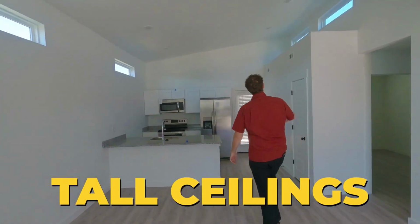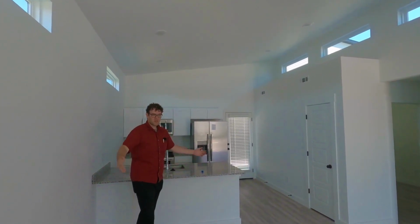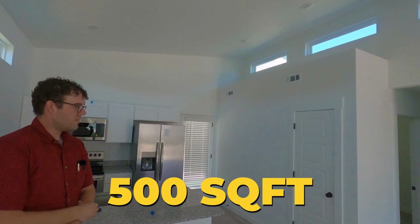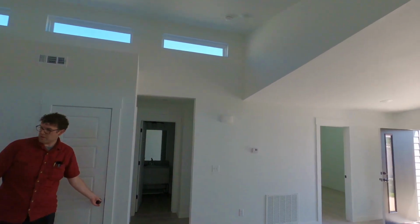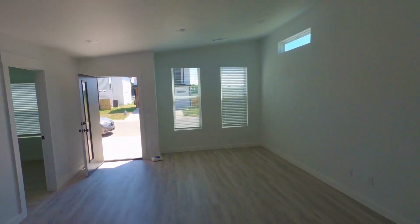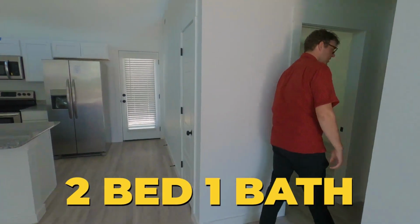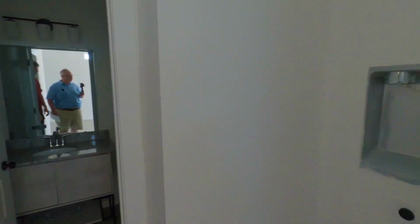So, first thing you notice is very tall ceilings, kind of a fun angle with the lights, those windows up there. Nice, spacious, big room. You got probably 500 square feet right here of just good space. Little pantry, dishwasher, so, you know, got all the normal amenities that you want. And it is a two bedroom, one bath. The laundry room is made for stackables. So it's right here in the closet.